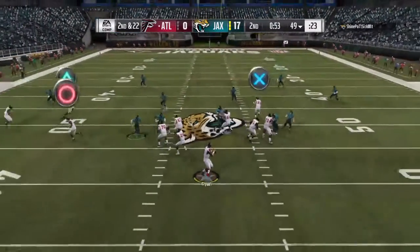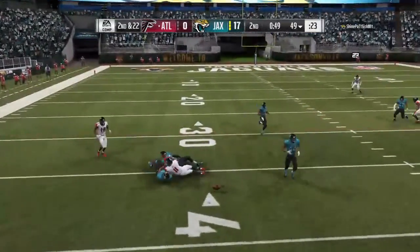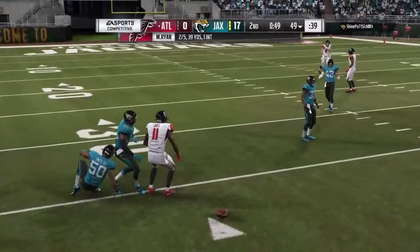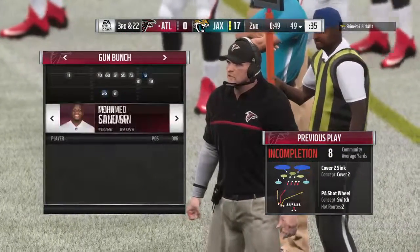On second down, Ryan. And incomplete there. A nice hit. Jars the ball free and brings up third down.